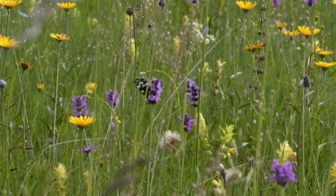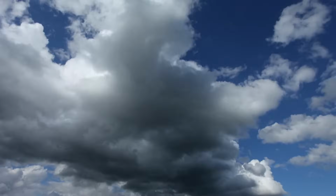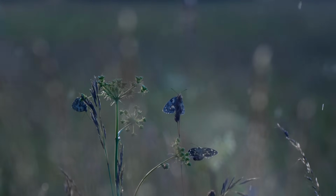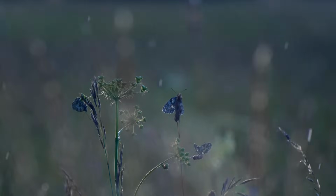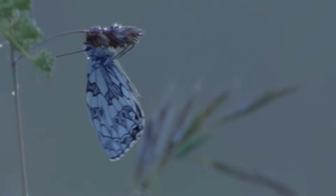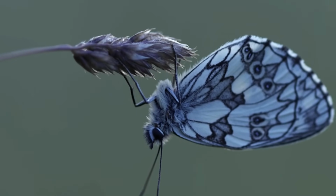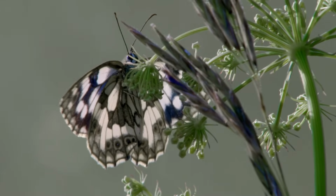But even in paradise, the sun doesn't always shine. A thunderstorm can bring gusty winds and large raindrops. For a butterfly, it's no trivial matter. They try to protect their delicate wings by folding them together. And when the storm has passed, they open them up and dry them in the sun.